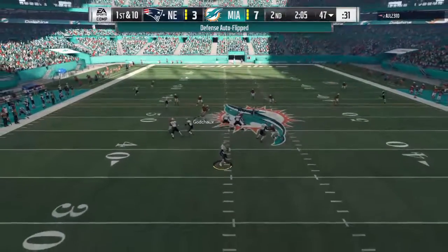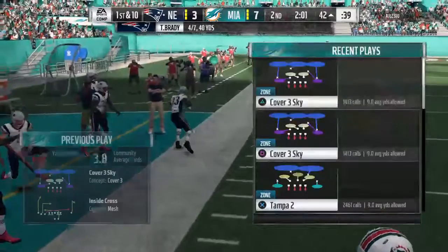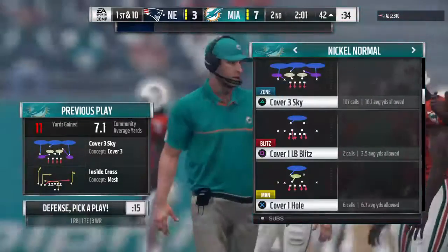On first and 10, here's Brady. He's going to flip one out here to his running back. And he'll be out of bounds just shy of the 40. That goes as a gain of 11 and a Patriot first down.